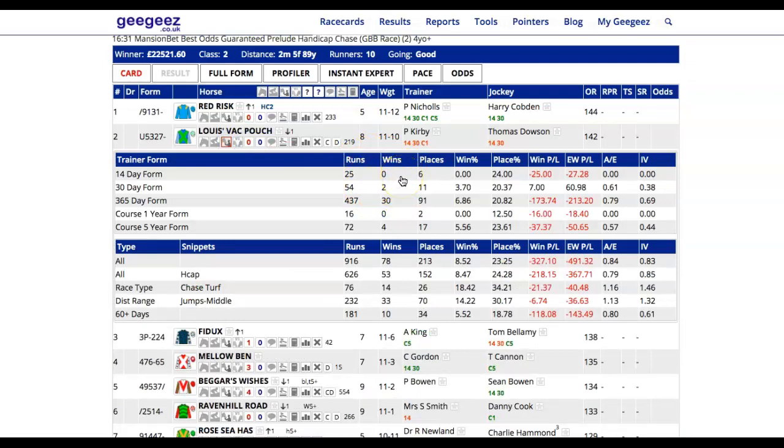This time of year is always tricky when you're looking at trainer form, because obviously plenty of these will be having their first run of the season. They may need the run. And sometimes as you get deeper in the season, you're using trainer form to judge whether or not the yard may have issues, whether or not the yard as a whole and the horses as a string have not kind of come into their own and are not running well for whatever reason. This time of year a bit tricky.